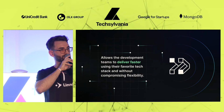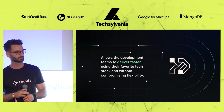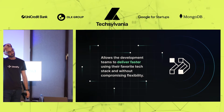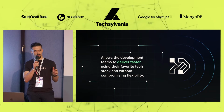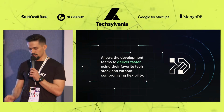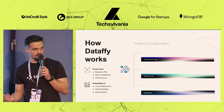Okay, so that's when we started working on our own tool, which is called Linnify. What Linnify does is allow development teams to deliver faster using their favorite tech stack and without compromising flexibility. You will have access to all of the code, so you are in full ownership of your application, and Linnify uses a code generation approach for doing that. So let's see how Linnify works.